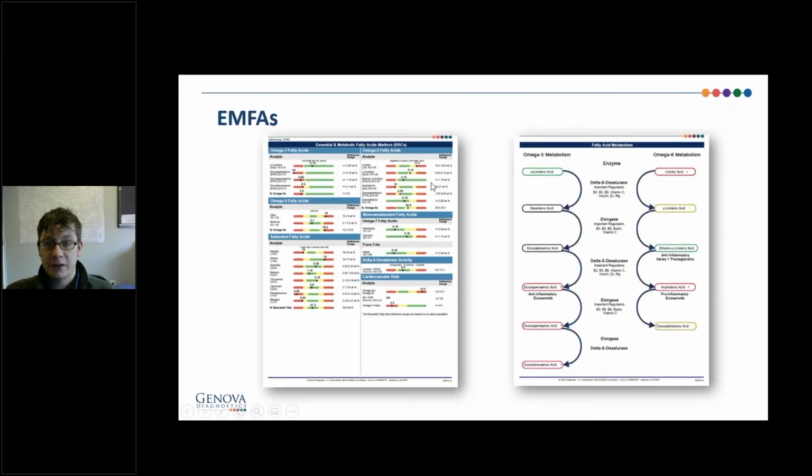EMFAs are fats here. Look at the top left, right? The omega-3 fatty acids are really low. This overall percent omega-3s is in the red. EPA is actually below detectable levels. DHA is low as well. And that omega-3 index here at the bottom right is at a 2, which is not great. So certainly I'm thinking about omega-3 support.